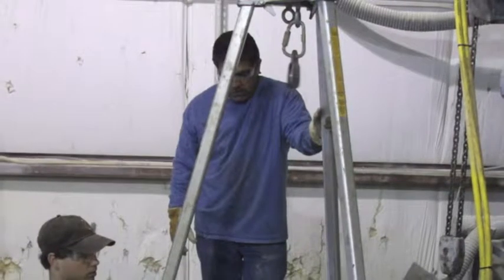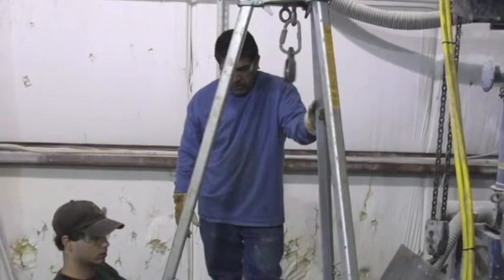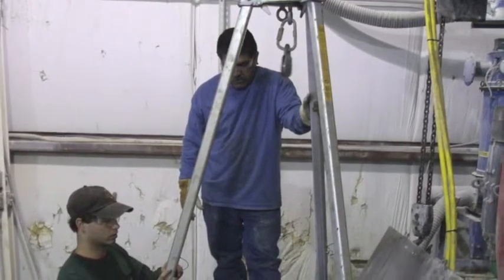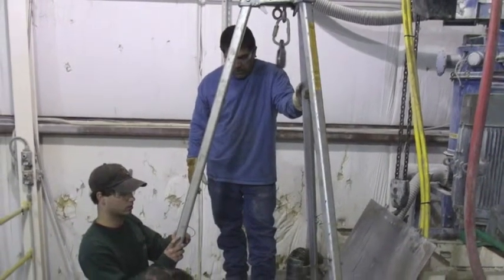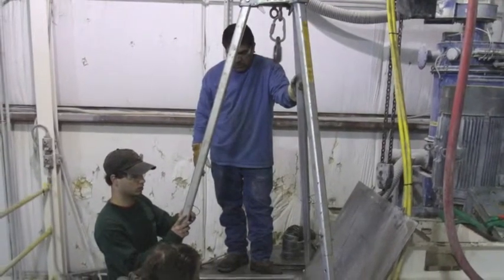The attendant is the individual stationed outside the permit-required space who monitors the authorized entrants and who performs all attendant duties assigned in the employer's permit-required space program. The attendant knows the hazards of that confined space, including signs, symptoms, and consequences of exposure. He is also aware of possible behavioral effects from hazardous exposure to entrants.